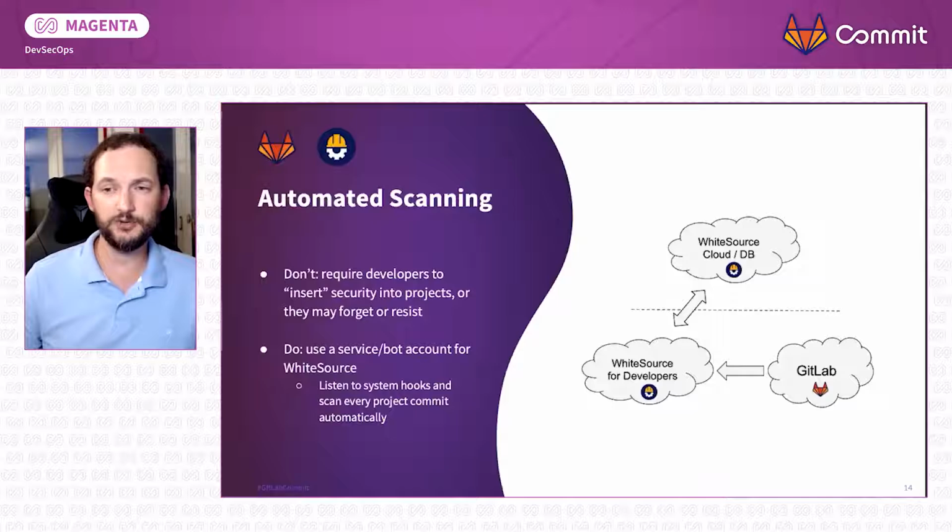This way it can queue up scanning results and report those results when they're ready. We leverage WhiteSource's cloud database, which contains terabytes of security and licensing data about open source. And this is ultimately how WhiteSource for Developers integrates in with GitLab. Receive system hooks, perform a scan.